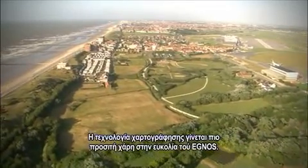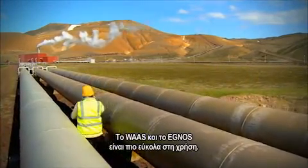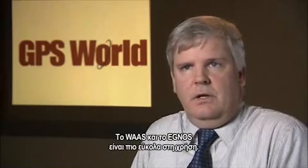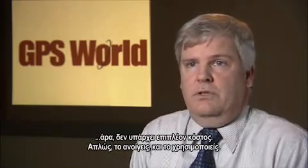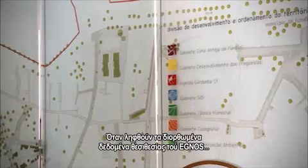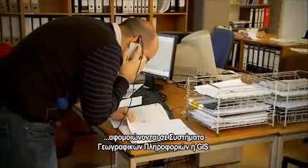The ease of using EGNOS provides access to mapping technology to more people. You know, WAAS and EGNOS are so easy to use. It doesn't take any extra equipment to use it. All receivers have it built into their systems today, so there's no extra expense to it. You turn on and it's there. Once collected, EGNOS corrected positioning data can be seamlessly integrated in Geographic Information Systems, or GIS.